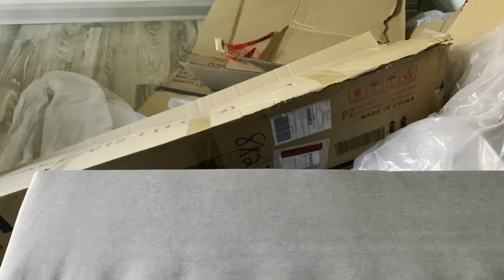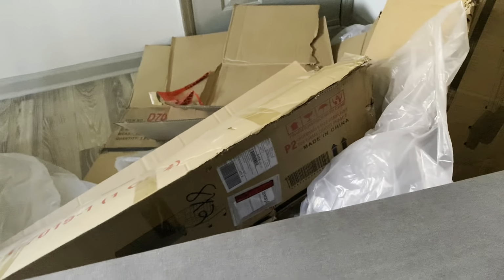I'm trying to see which one is the longest one. And that's the longest one. So I'm guessing this would have to be the one that'll be at the corner. I don't know. I have to look at the directions and see. We'll figure it out.